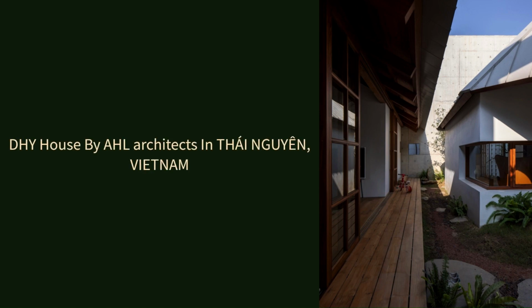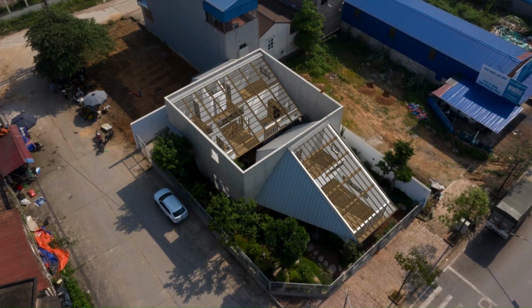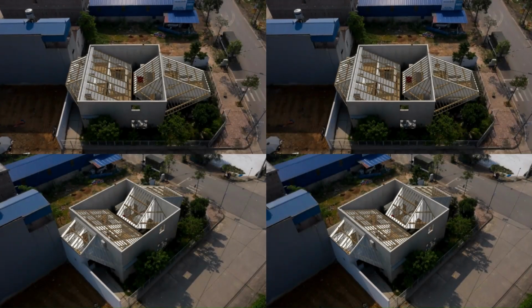DHY House by AHL Architects in Thái Nguyen, Vietnam. The buffer zone is no longer a stranger to self-made houses from the past.